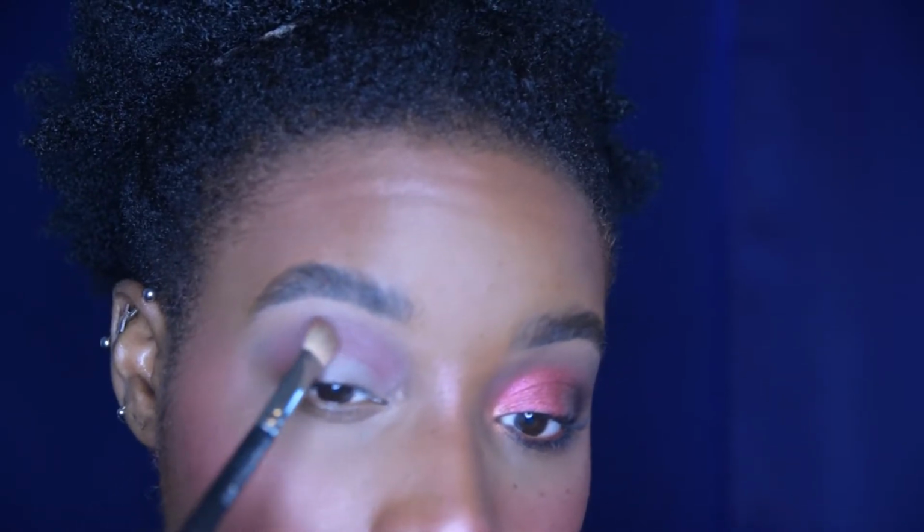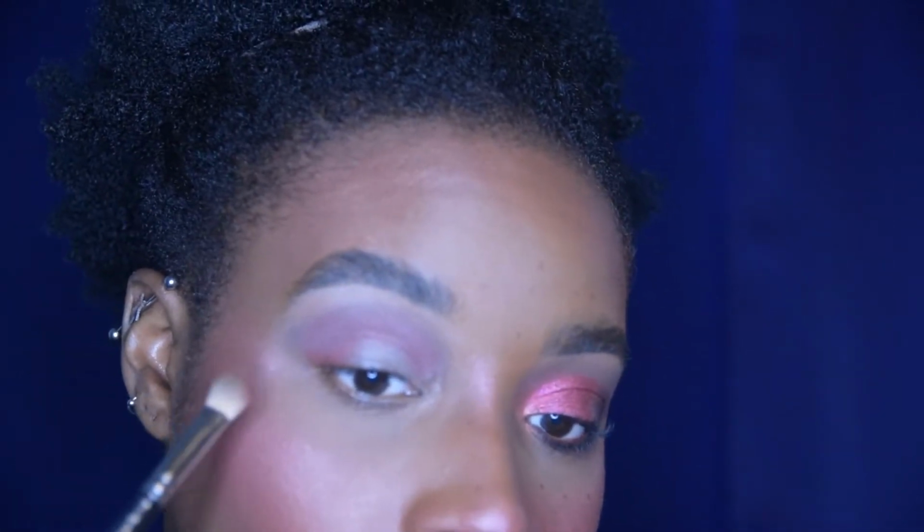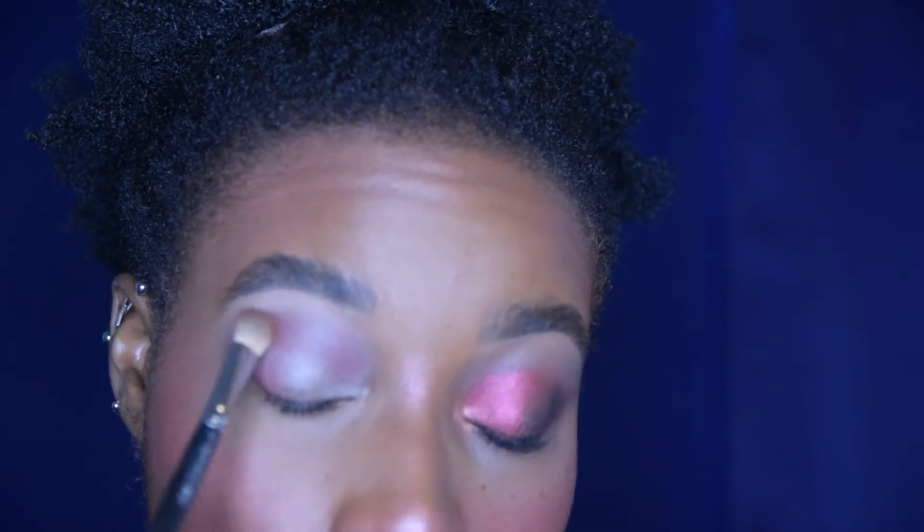So you're gonna take this shade all the way into the inner corner. And of course, blend. Blending is the name of the game when you're using cooler tones or more gray toned colors. And I am definitely using some gray toned colors. I got a whole gray on my eye. So just take your time blending, even going back in with that original brush, going in with the cleaner, fluffy brush. Do whatever you feel is necessary to get the look that you desire.